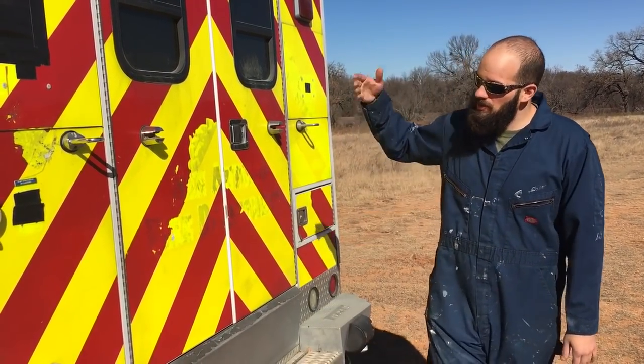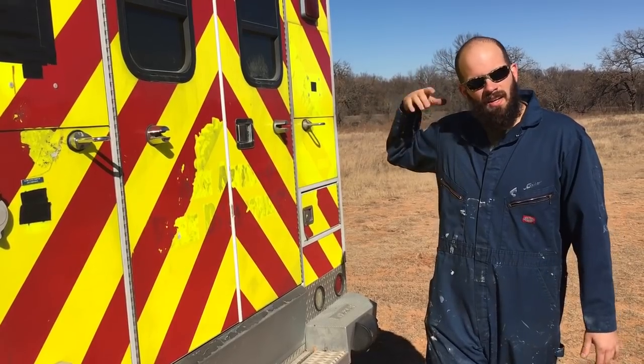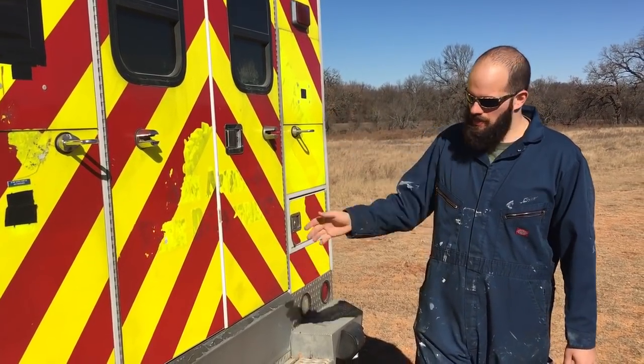And I also like the reflectiveness because it makes it easier to see from behind if we pull over on the side of the road or anything like that, so we don't get hit by another vehicle.